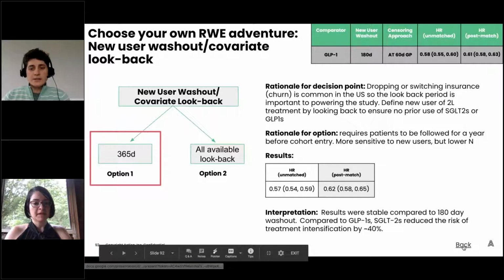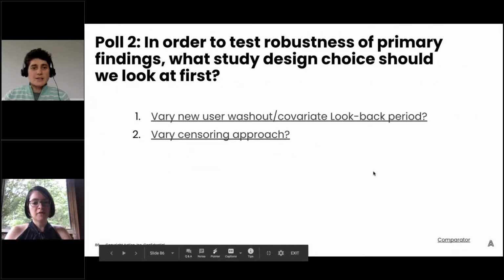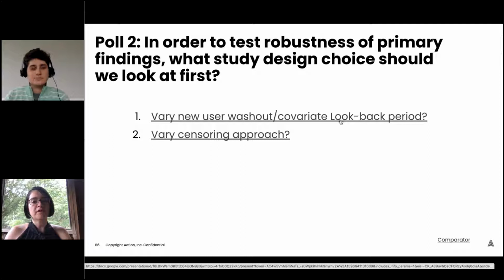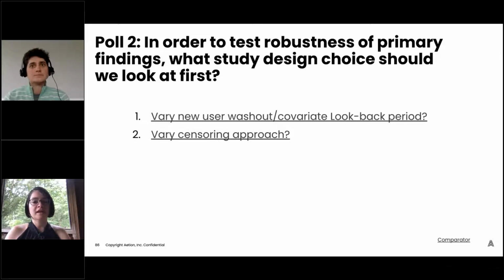All right, so let's go back now. And you will notice, just a quick comment there, that it was a pretty negligible difference, but the variance did increase slightly because the sample size decreased when you did the longer look back for 365 days as opposed to 180. So you're excluding more prevalent users that might have made it into the cohort with the 180-day look back for the washout criteria. Yep. Great. All right. So we looked at number 1.